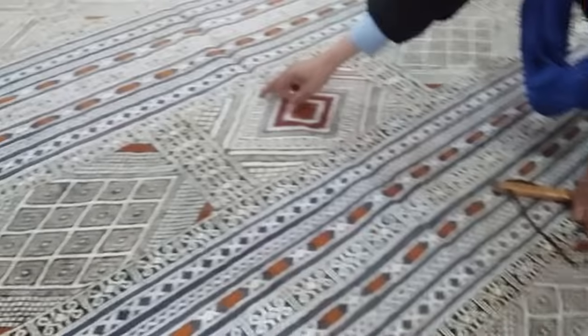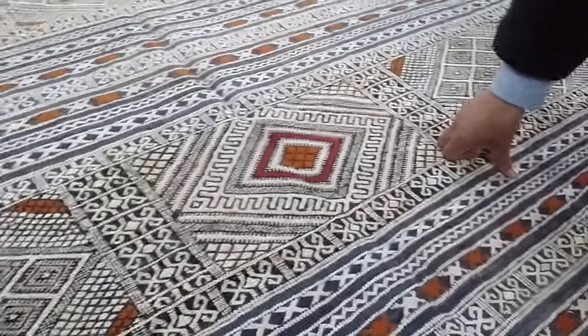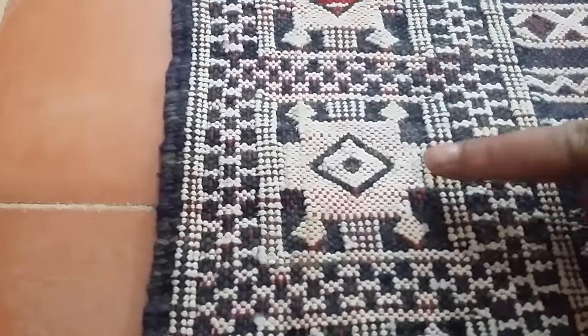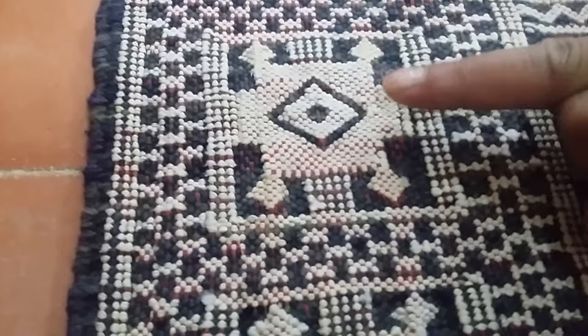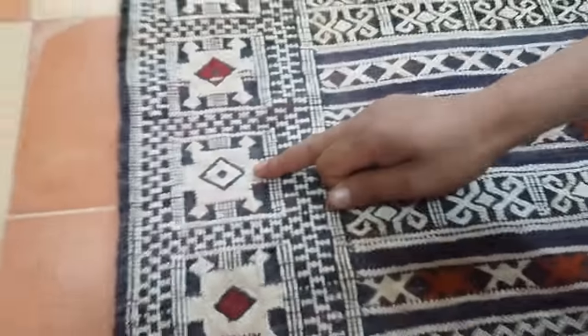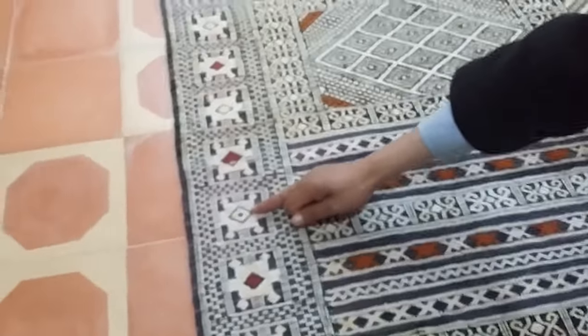Okay. And also this is what we call the sheep's eye. The sheep's eye, okay. It means to protect you from the evil eye. Well, we need this. Look at the pattern here. This is the pattern of the area. For me, whenever I see this, I know exactly which village this carpet comes from. Ah, I see. This is the stamp, the mark of the area. This is a lot of work.